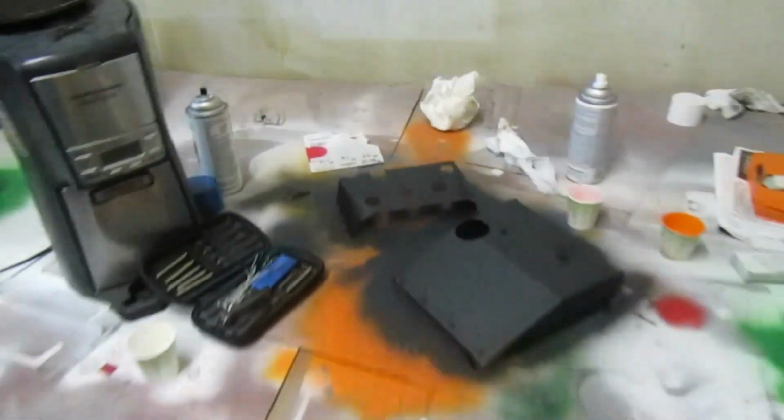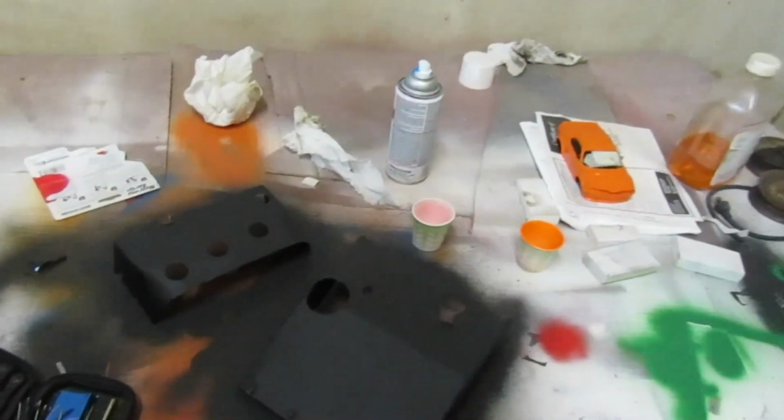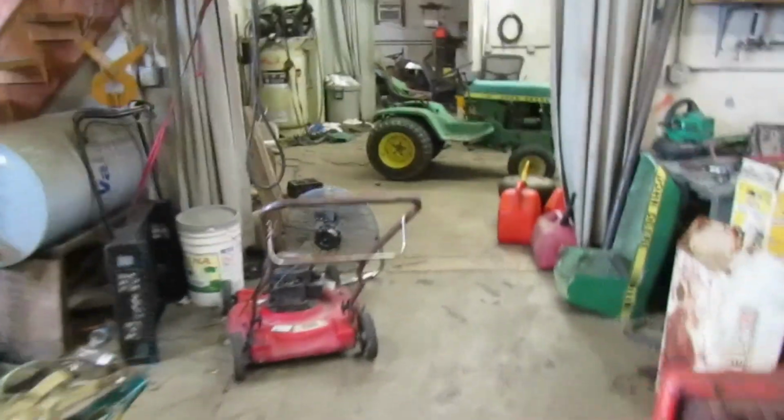Need to get these covers put on the engine. Right now it's just kind of getting tins put on it. Stuff that's really not that important. I'm trying to cut down on video time because videos have been getting long.